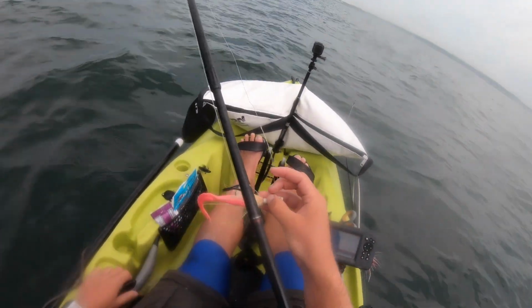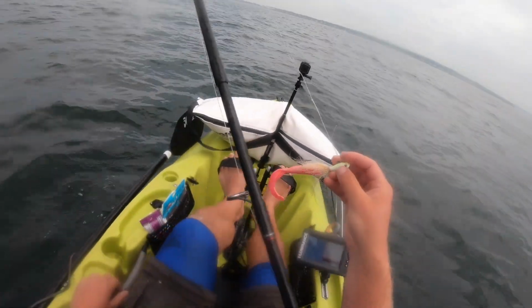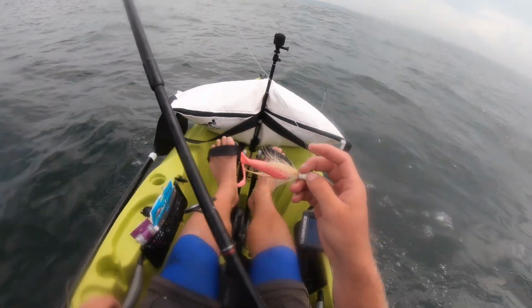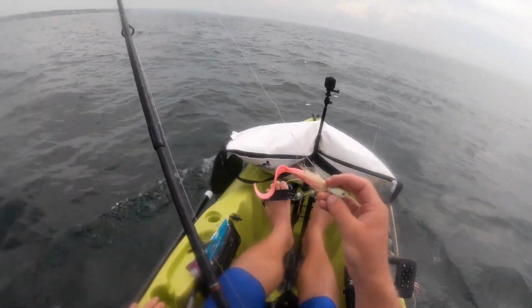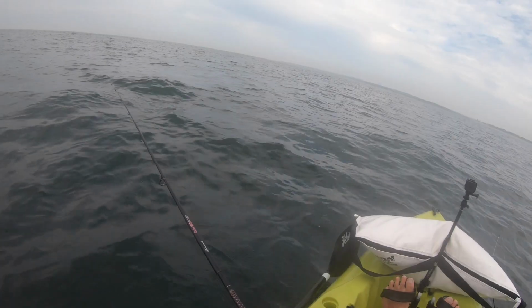All right, so we're gonna switch just to see how it works to a 5-inch grub gulp. I would have mullets, but unfortunately I couldn't get any of them where I'm at right now. So this is pink and white. See if this makes a difference. Slightly larger profile to throw out the fluke.